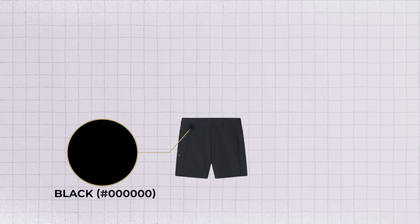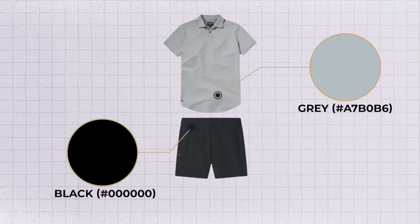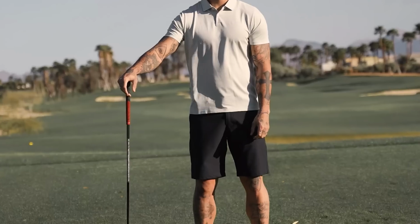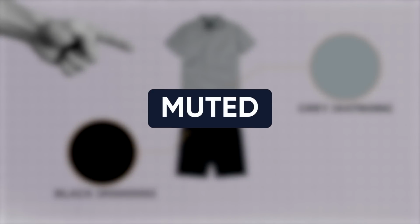Now, what about black shorts? I think they work really well if you've got darker colored skin. And a great combination for black is going to be gray, especially as you can see right here with this gray polo. That combination right here just is a smooth transition. And in case you're wondering, you don't have to wear gray shoes with this combination. Anything light is going to do.